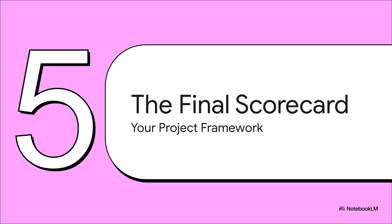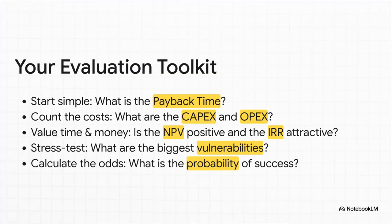This is how you create that final scorecard for your own big ideas. So here it is, your takeaway toolkit. You start simple. What's the payback time? Then you dig in and count the costs, CAPEX and OPEX. Next, you elevate your game by looking at NPV and IRR to factor in the time value of money. After that, you've got to stress test everything with a sensitivity analysis to find your weak spots. And finally, you run the numbers to find out the actual probability of success.